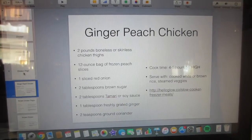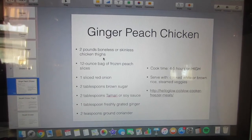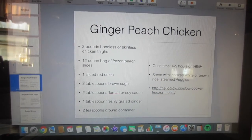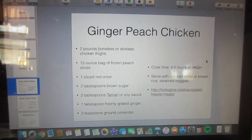So this is the one that I'm actually going to be doing for this week. It's ginger peach chicken. Now what I did is I added all the ingredients so I know what I'm going to need, and I just pulled it off of the website, and then I have a link to the website there.